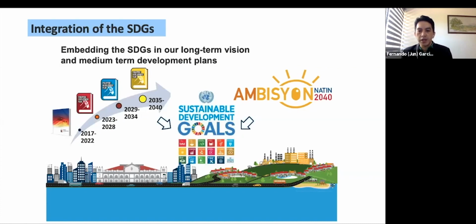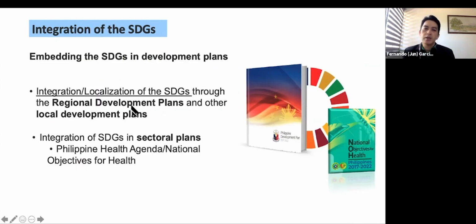And of course, the SDGs have been embedded actually in the Philippines' long-term vision and medium-term development plans. There are also integration and what we call localization of the SDGs, as we can see in the regional development plans that are also being developed in the various regions of our country. Then at the local government unit level, they also come up with their own local development plans. So the integration of the SDGs can be seen at the national, at the regional, and at the local level.